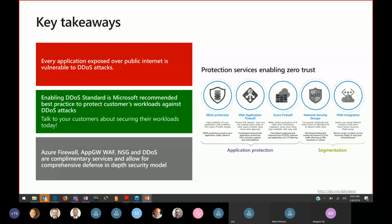With that, I will just close it with a couple of thoughts here. First of all, in terms of enabling security controls for your applications in Azure, we divided them under application protection and then micro-segmentation. So all these services that are highlighted, DDoS, WAF, firewall, NSG, and then VNet integration, they are all complementary.